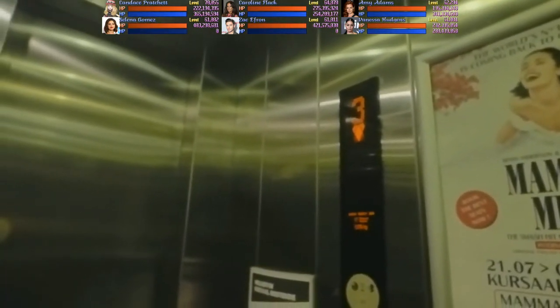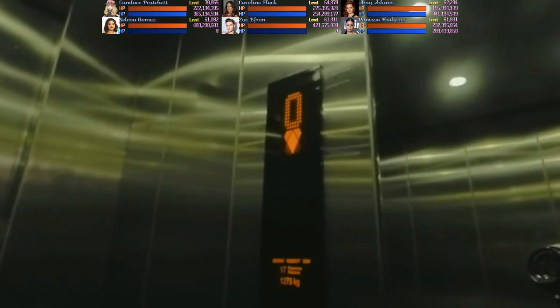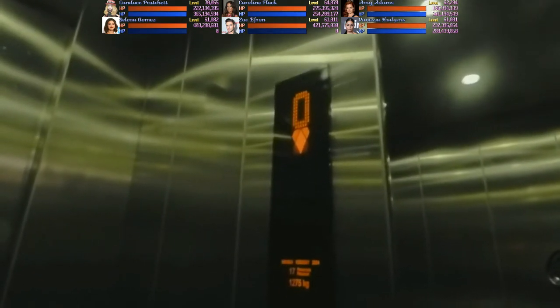It's a really nice second generation Konami Ecodisc with a more powerful third generation Ecodisc motor. This lift goes 1.5 meters per second and it is really awesome.